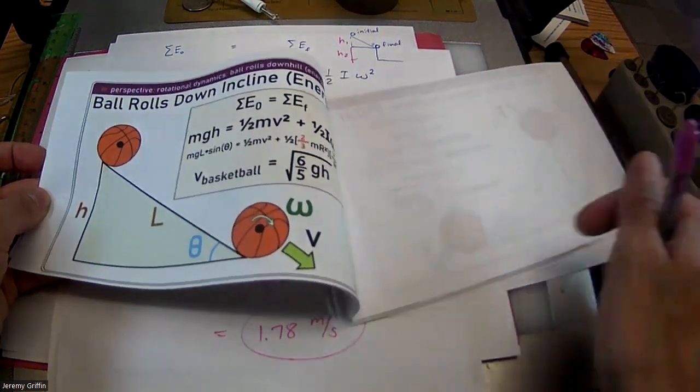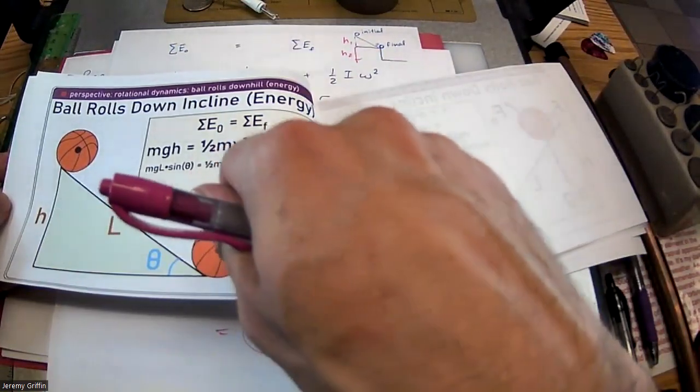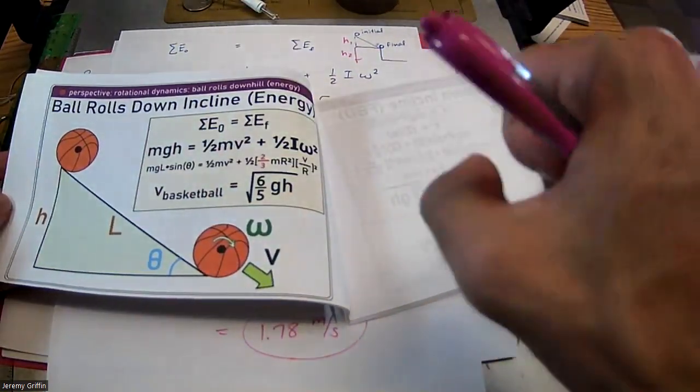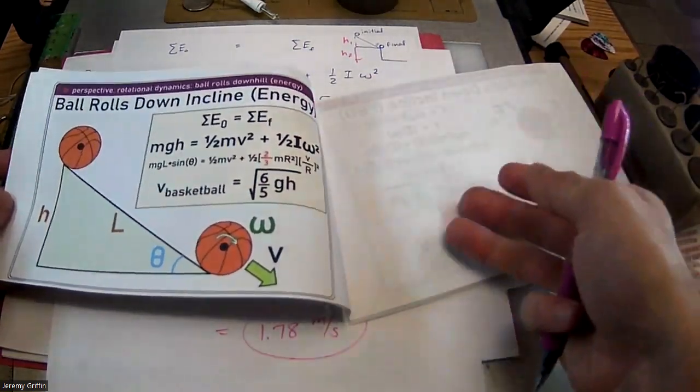What is the speed of anything if you release it from rest? It's usually some version of square root of something g h. Like Galileo drops the ball, how fast it lands: square root of 2gh. This is going to be slower than that. Square root of 6/5 gh.